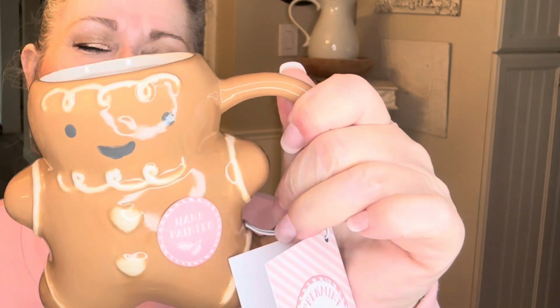This came from Marshall's. And it was $5.99. Like I said, I'm doing a gingerbread theme this year on my coffee bar. So I thought these would be so cute hanging from my little wall rack. And perfect coloring, right?